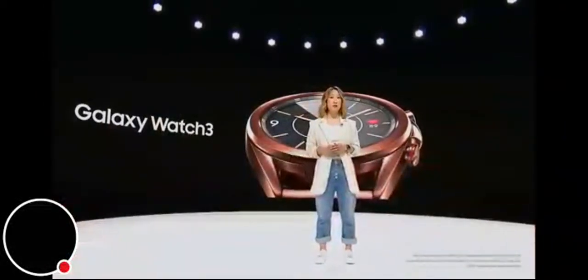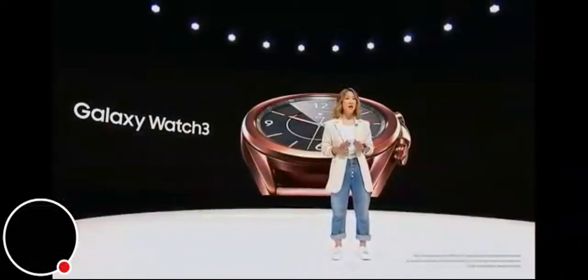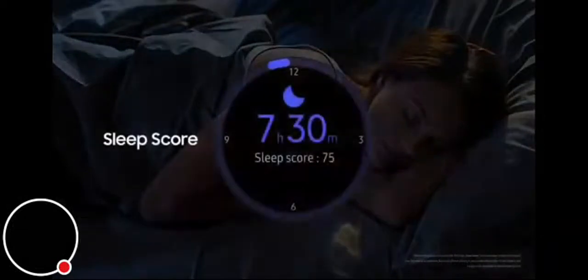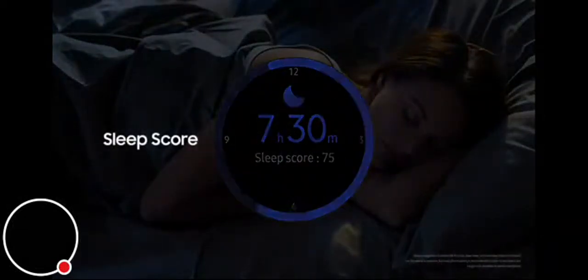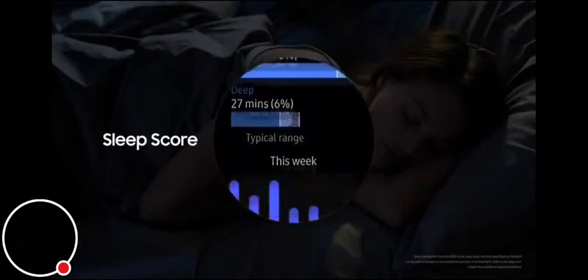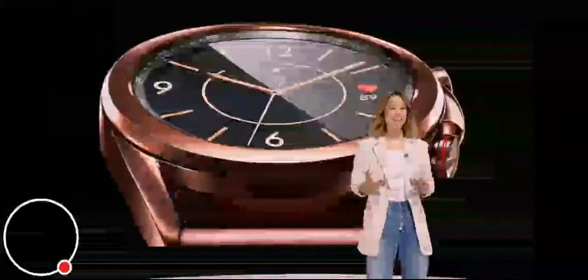We launched our sleep monitoring feature 6 years ago, and we've been building on it ever since. It scores the overall quality of your sleep and gives you personalized rest so you can sleep better. The new Watch 3 also is great as a fitness buddy. Love to run, but just for fun. So I'm really excited to show you what it can do.